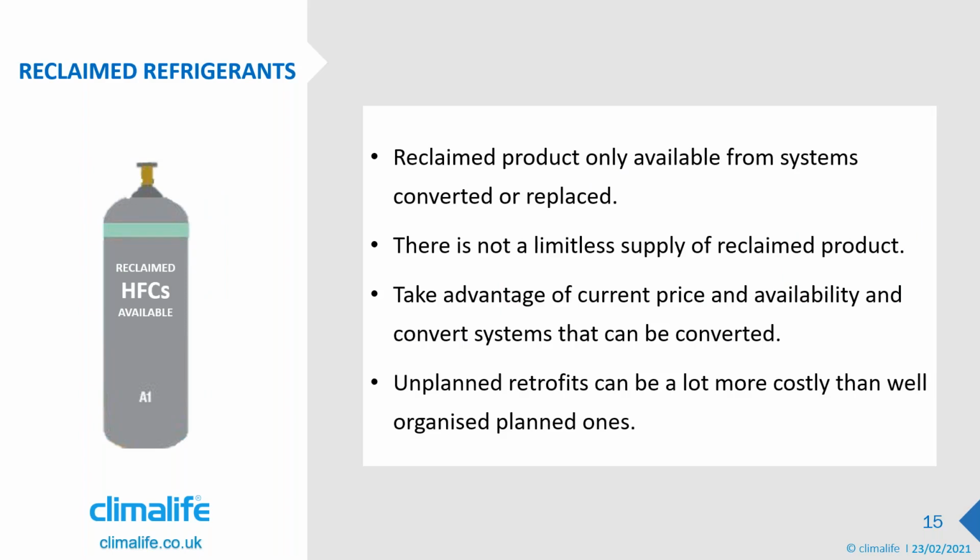For existing systems containing refrigerants with a GWP above 2,500, such as 404A and R507, to name but two, there is an option to use reprocessed refrigerant until 2030. However, reprocessed product can only be made available from existing systems that are either replaced or retrofitted, with the resultant product coming back for reclamation and reprocessing to ARI standards. That product can then be made available to the market again.